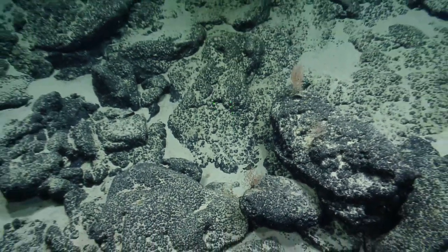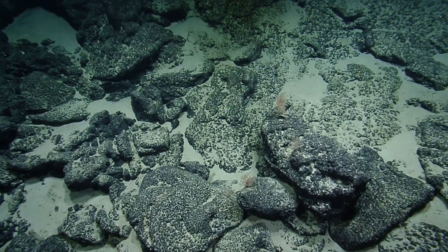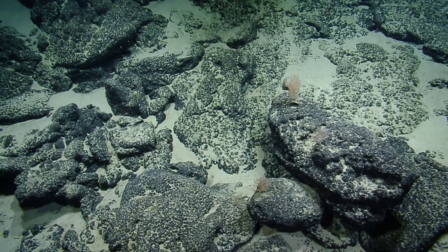Okay, cool. So, one of the questions from chat: how was the seamount identified as a volcano, and what was the process?